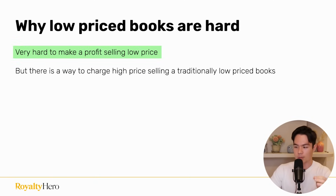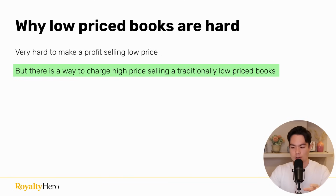It's very hard to make a profit selling low price, as you can see. Like if the cost of fulfillment is 12 bucks and you're trying to sell it for lower than that, it's super hard, right? But if you're doing, let's say, coloring books where the books are traditionally sold for less than 10 bucks, right? There is a way to charge a high price selling traditionally low price books like that.